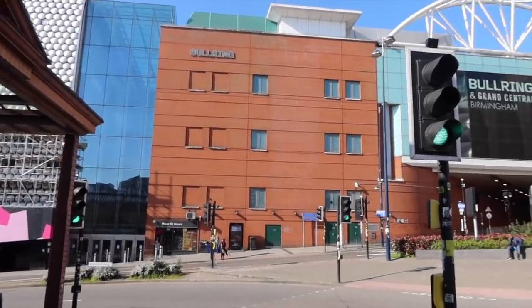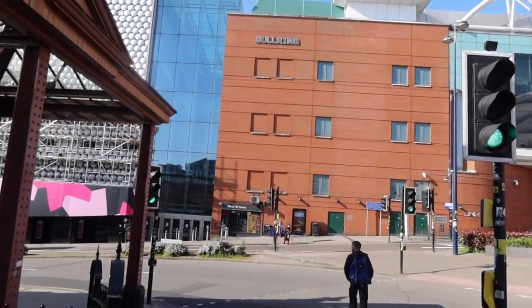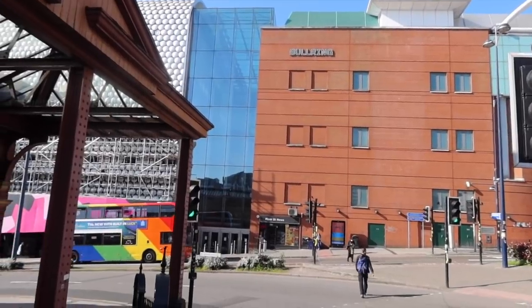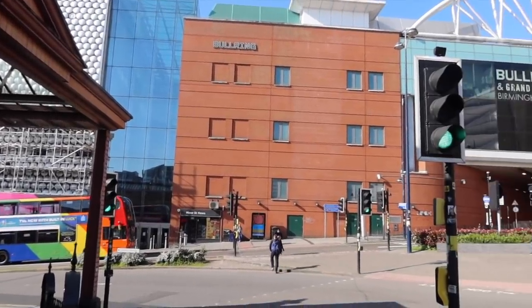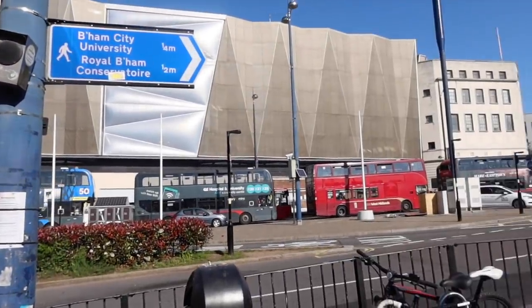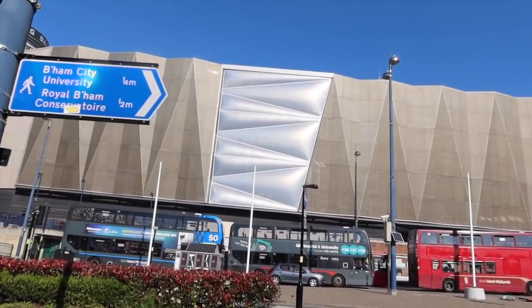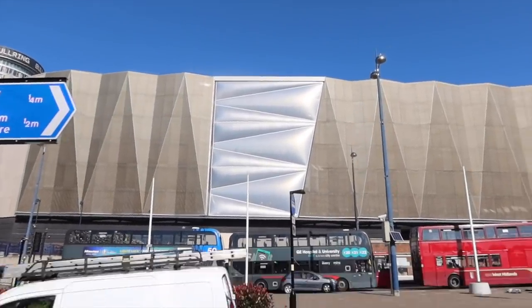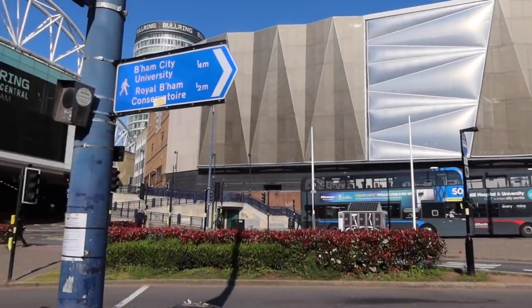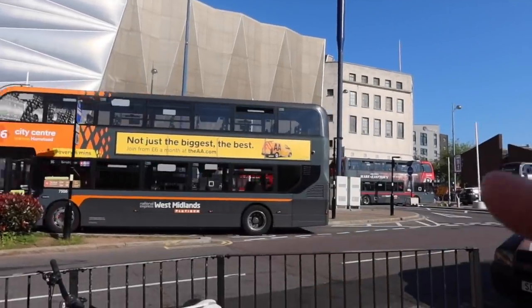Where you're going? Yeah, well, it's called the Bull Ring. There is a big bull at the front, but it used to be like, well, they had the Bullring markets. You know, my nan used to come and get fish and meat and fruit, and they built a big shopping centre. That also is a shopping centre there. In fact, that there is the back of the world's biggest Primark. The whole of that, and all down the bottom, is a Primark.